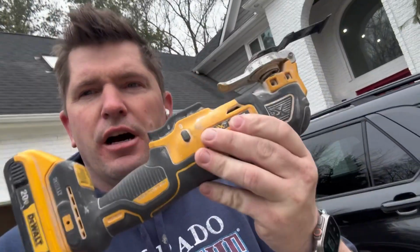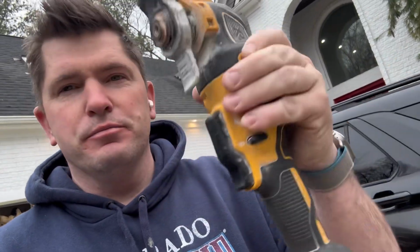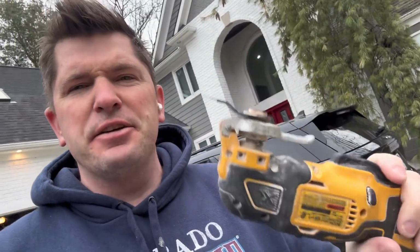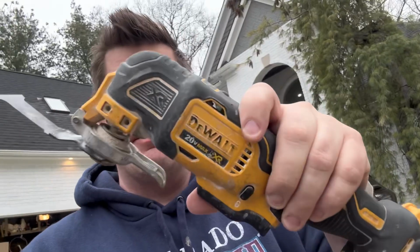Yeah, oscillating tool. Fantastic. Wish I would have bought this before I even was a handyman / weekend warrior. This thing is freaking-tastic. Highly recommend them. I think I have 3 of these now. They're super cheap. Every battery platform has one of these tools. Just go pick one up.